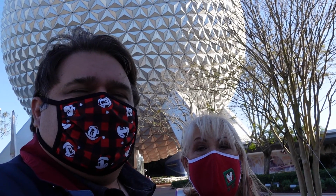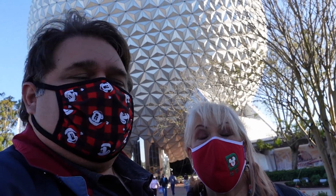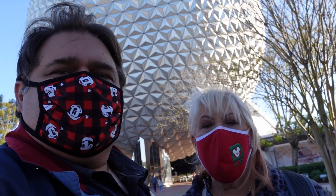We're here in the evening because we have dinner tonight at Teppan Edo. So we're going to head over to Teppan Edo in the World Showcase and have some dinner over there. It's been a long time since we've been to Teppan Edo, huh? Yes, it's been years. Years and years and years. Oh, my goodness. So we're going to go over, get a reservation, and we'll check it out. So come along with us, will you?